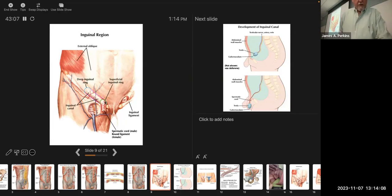So we've got this superficial inguinal ring. Like I said, it's an opening or gap in the fibers of the external oblique. And this spermatic cord emerges from that opening. There's also something called the deep inguinal ring, which is not part of the external oblique. It's actually a gap in the two deeper muscles. It's a little gap or a little opening in the internal oblique and the transversus abdominis. And the structures inside this spermatic cord, the vas deferens and the testicular artery and vein, are actually passing through that deep inguinal ring to the interior of the abdominal cavity.